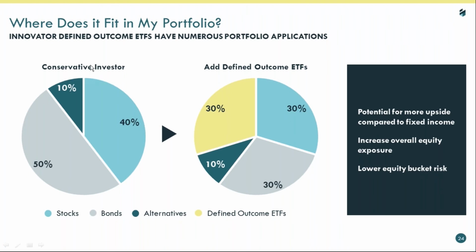Now, obviously, this is a very simplified version of some recent discussions we've had with folks, but what they were doing in their portfolios was actually taking away assets from stock portfolios. So 40% here we lowered to 30, and the bond side we lowered by 20% and put that 30% into defined outcome ETFs. And what's interesting about that is that overall, your equity allocation actually is increasing, which is counterintuitive to what you'd think an ultra-conservative investor would do. But it's because you have the buffers built in that you're able to increase your equity allocation and feel good about it in these markets.